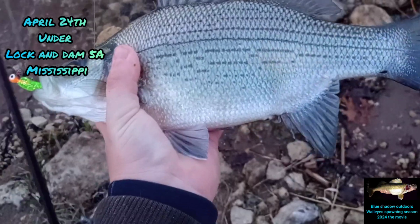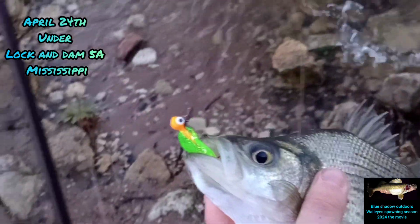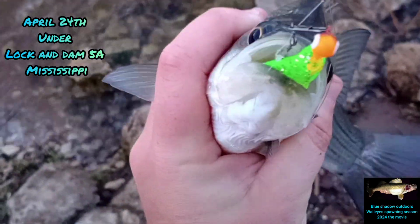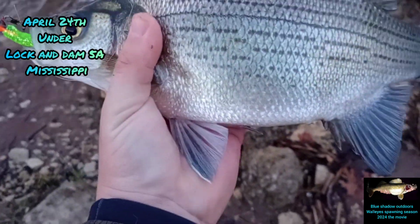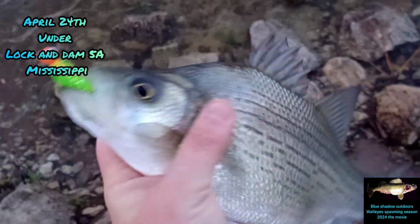A white bass. Look at that, full of eggs, about ready to spawn. We're out in the morning. Another white bass, big bright yellow paddle tail Apex. All right, we're not keeping any, they're all going back today.